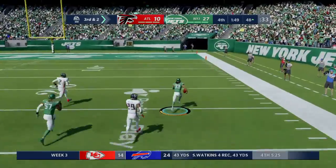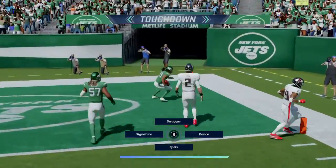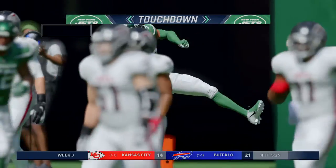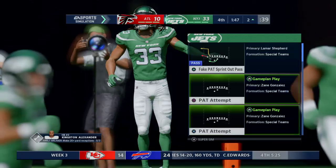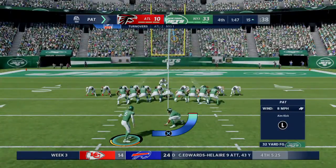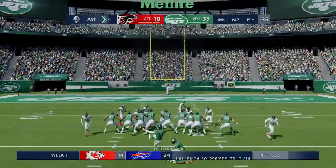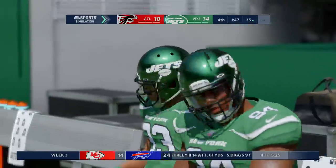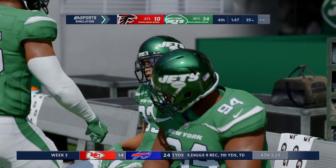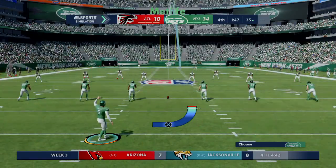Picked off by Jason Verrett. There he goes right side. And he brings this one back. It's a pick 6 and a Jet touchdown. And that one will pretty much erase any hopes of a 4th quarter comeback. With emphasis, interception, return for touchdown. Door closed, locked, reinforced. Gonzalez good on the extra point, and the lead is now 24.